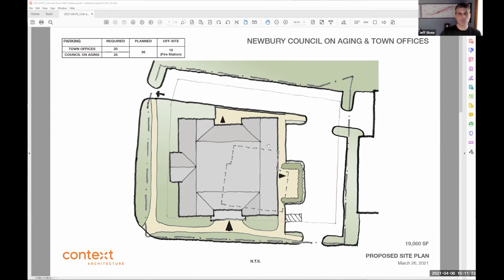In terms of the program, the actual building components, we've managed to fit everything in a nice package here, apart from the possible interaction between the elevator and the stair going up to the town office area from Council on Aging, which I think can actually be solved within this footprint. I don't know that the building itself needs to be larger. I'm talking about parking maybe. Yeah, the only reason to expand it would be to add more parking.